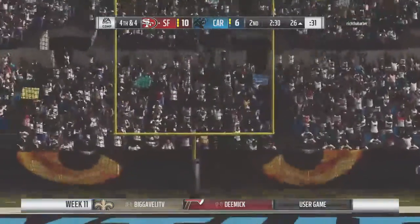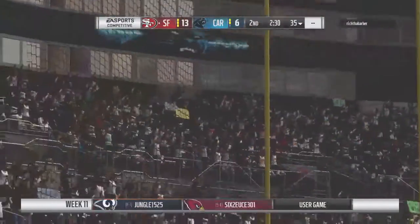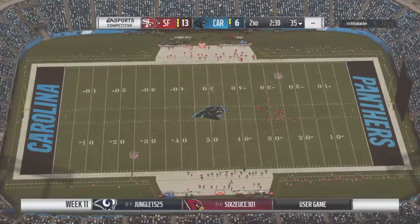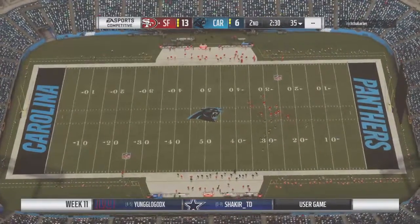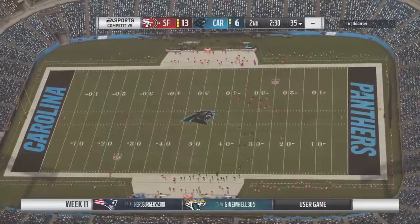And the kick by Elliott is good. And that'll open the lead up to a touchdown now at 13-6. No problems in the field goal department so far. He's 2 for 2. Pretty reliable here in this game, isn't he? And to me, that bodes well for them. If they need him late in the game, his confidence should be sky high.